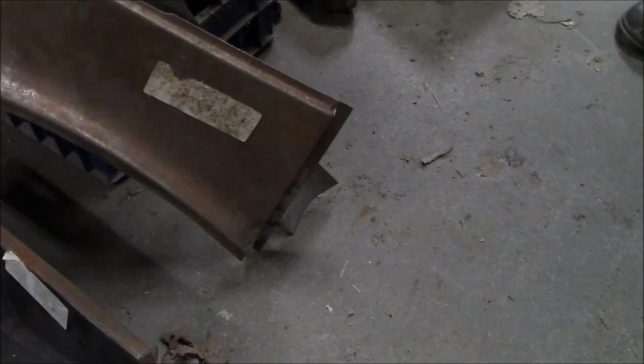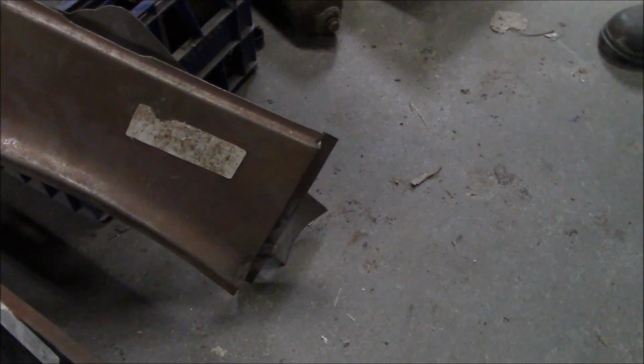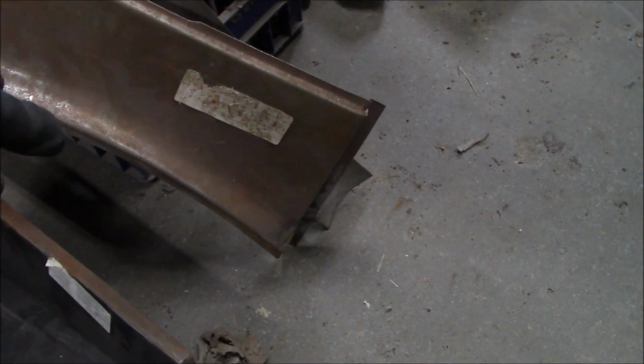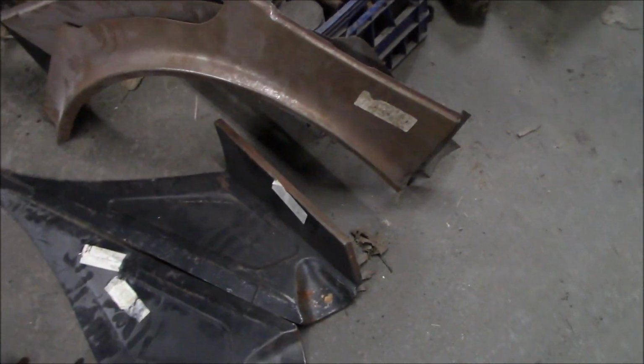So he's got perfect patch panels now. He could patch the whole thing or just cut a section out of here. I know he could make those if he really had to. I made them on my car because I was too cheap to buy them, because these are fairly expensive actually. So anyway, you've got those if you need to cut your panels, or you will need to cut your panels eventually.